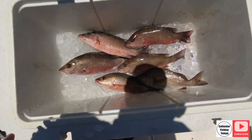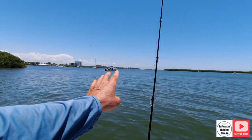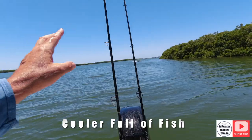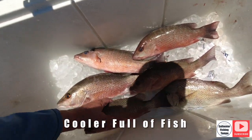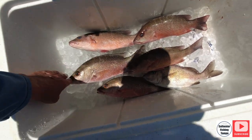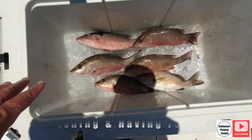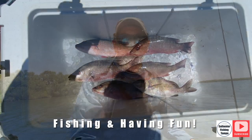Well, we had another great day out on the water. I'm over at Maximo Park. You can hear the music playing. I'm at the entrance canal. It's really breezy. It's really busy. Anyways, nice. Five nice mangroves. Nice big grunt. Had to work for them today, but you know, paid off. 13, 14 inchers. Love it. What a beautiful day. That's what you call fishing and having fun right there.